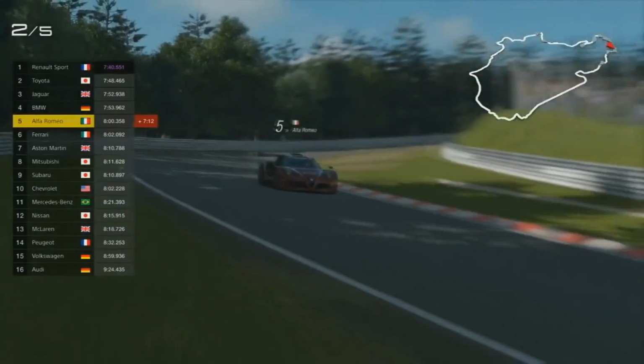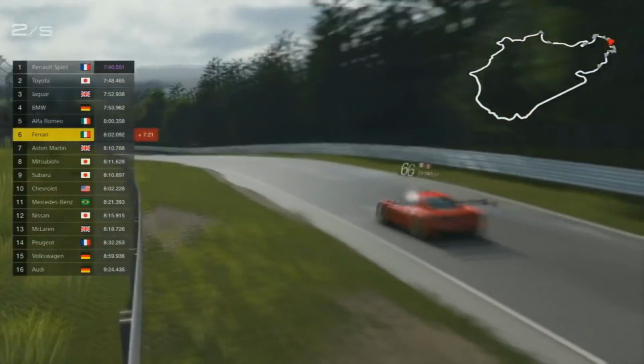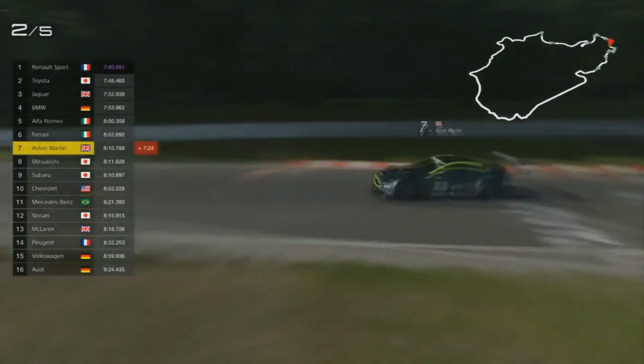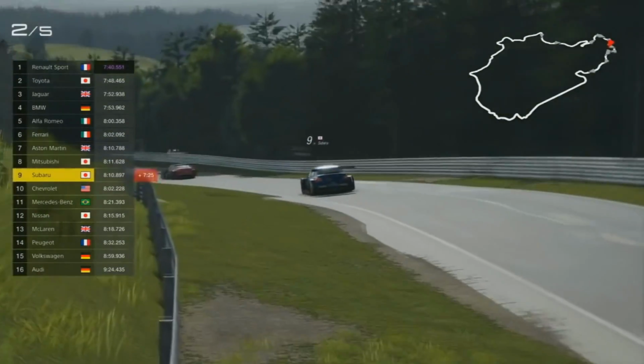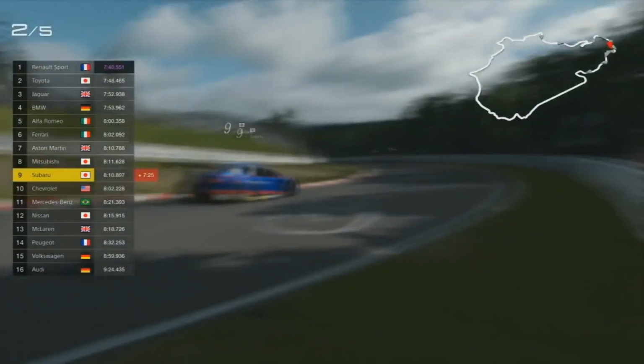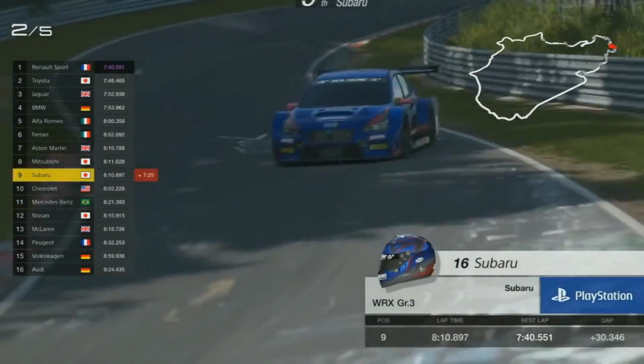No, it looks like we're not going to the caution. So that puts the Alfa Romeo up into fifth. Ferrari still in sixth. He was the big winner from that accident. Mitsubishi Subaru down in ninth. But, of course, this is a winner-take-all, but it's a team event.